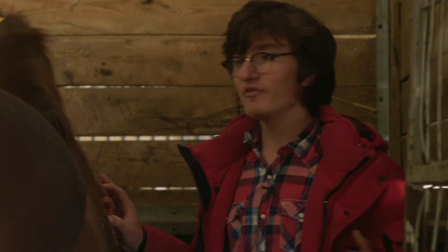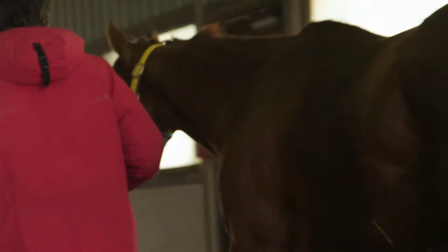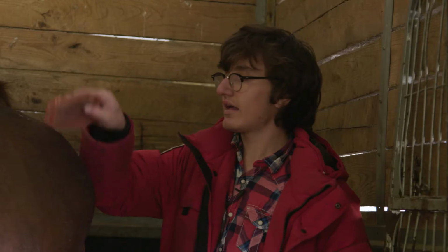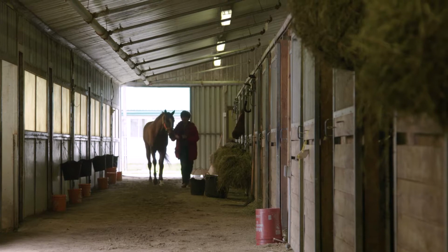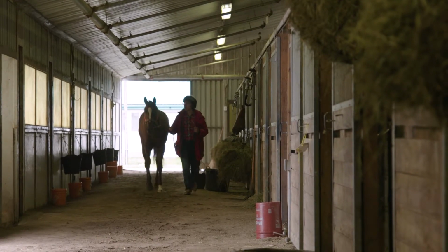Because there's no feeling like being able to bond with a horse, being able to bond with an animal, and building that partnership. From that point on, I knew that I had to get into riding, and I knew that I wanted to be a jumper. For the last 6 or 7 years, I've been riding as a jumper, and it's been really cool. Right now I'm just at cross trails, but I'm hoping to get to the big jump soon.